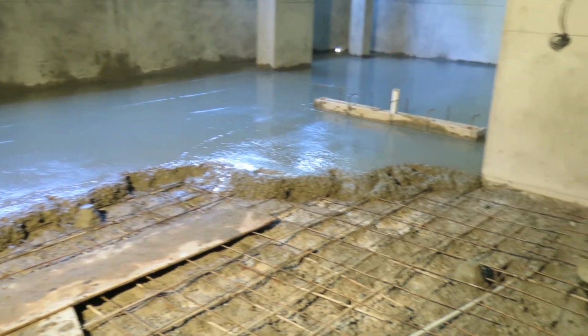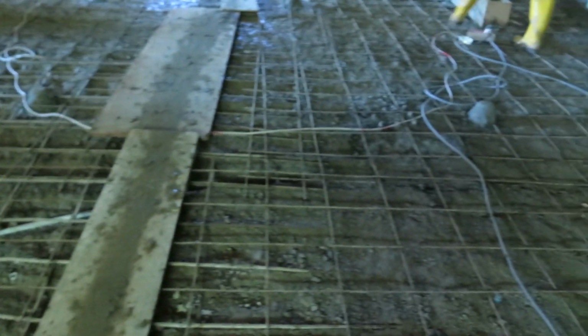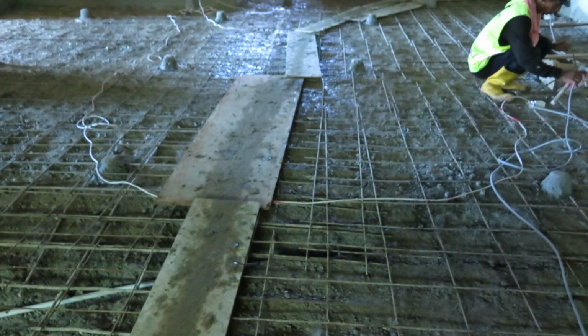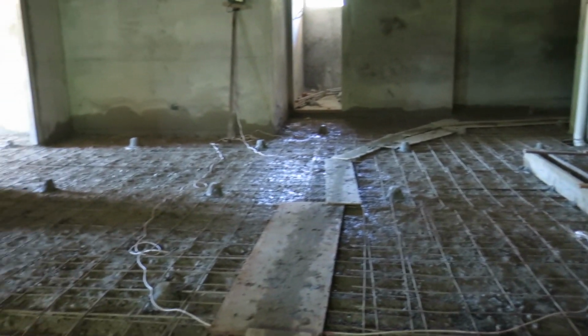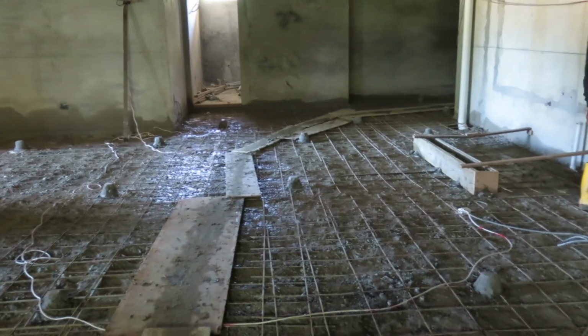So this is bad for concrete, and plus all this wire mesh is just sitting on the ground and not even chaired up to the middle of the slab. Hence, it's not gonna do a lot of good for crack control. This is the cold room at super safe area.